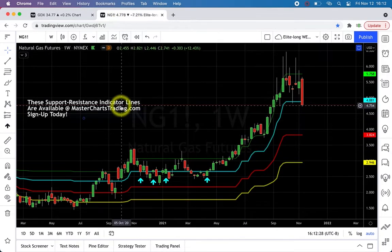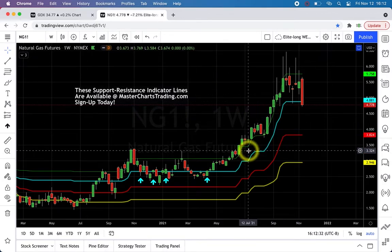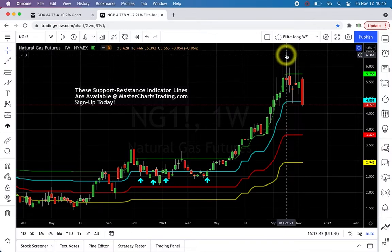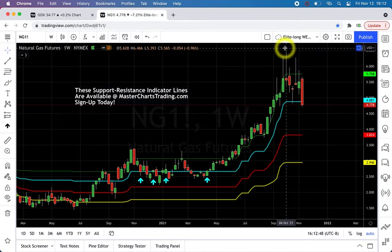Okay, natural gas, big news, of course. Everybody is completely freaked out going into the winter. We're going to see huge prices for natural gas. I said this, especially this candle right there. This is a weekly candle of the week of the 4th of October. I'm like, this is clearly a shooting star candlestick.